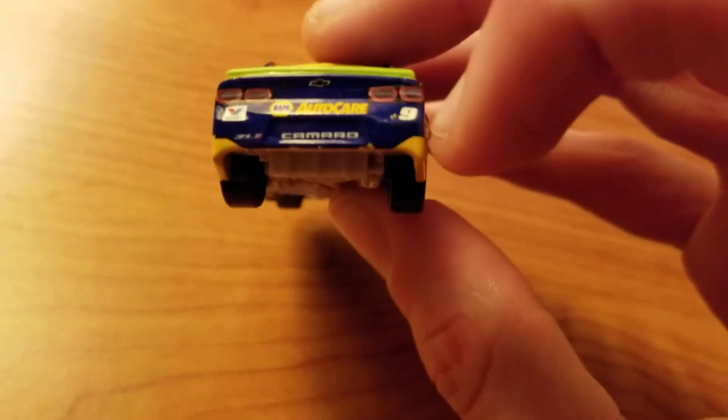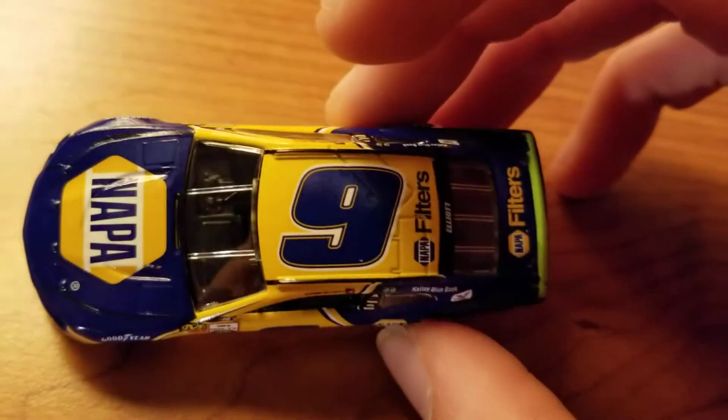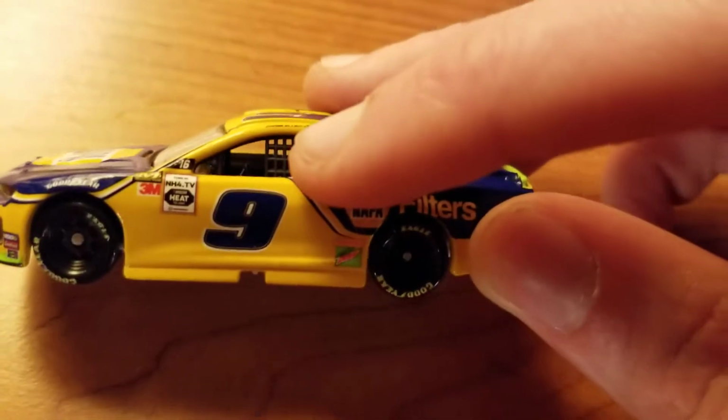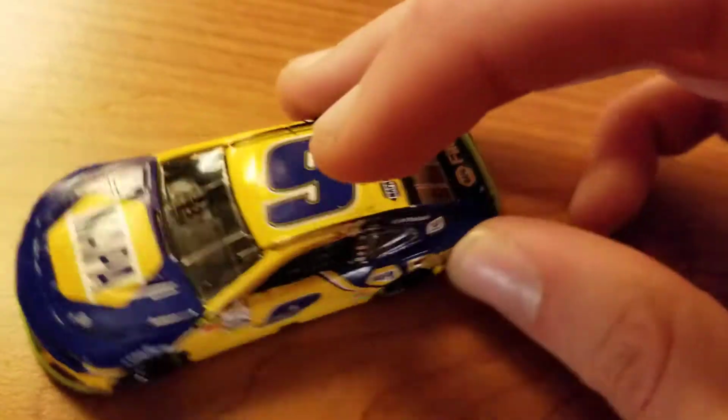The back of the car is mostly the dark blue, but the yellow's kind of coming over here on the very corners. And the entirety of the roof is yellow. All the numbers are blue. Yeah, the dark blue with the black and white outlines.